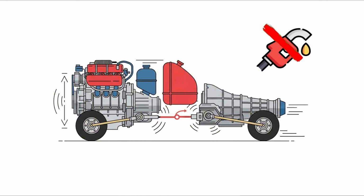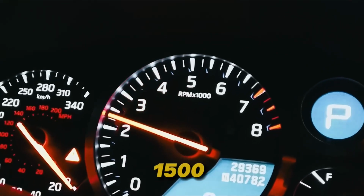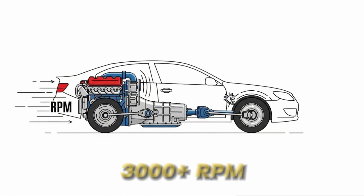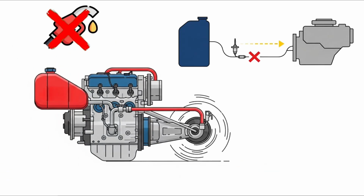Fuel cutoff typically occurs only when engine RPM remains above approximately 1,500 RPM while coasting in gear, with no throttle input. Above this threshold, even at higher RPMs such as 3,000 plus RPM during coasting, the engine uses no fuel because the fuel injectors are completely shut off.